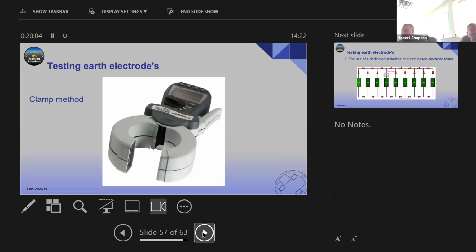The device does need a reference point in order for it to work correctly. So all we do is we put the clamp around the cable next to the earth electrode and we take our reading. But we do need to make sure that it is referenced. If it's not referenced, then we won't get the readings that we desire.